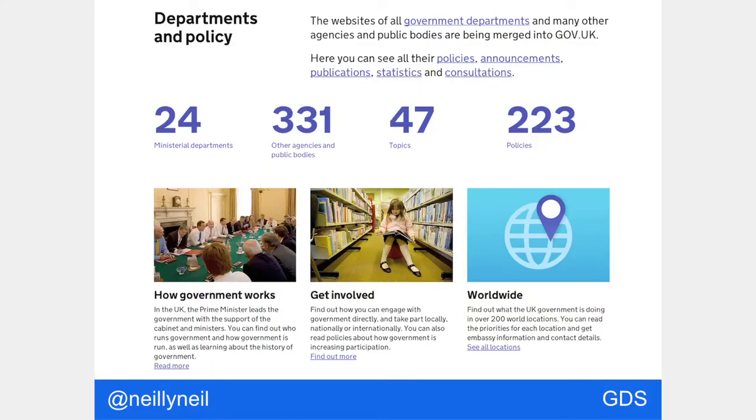There's also a significant number of people, far fewer, but still a large number of people, who come to this section of gov.uk. This is the departments and policy section of the homepage. Now this is the bit that I'm responsible for. I'm the product manager for the departments and policy section, so this is the bit I know most about, it's the bit I care most about. I think from the profile of the people in the room, it's probably the bit you care about most too. So I'm going to talk about that in a little bit more detail.